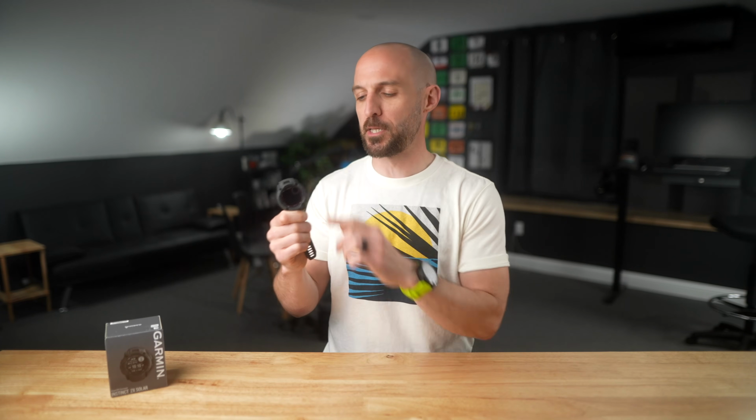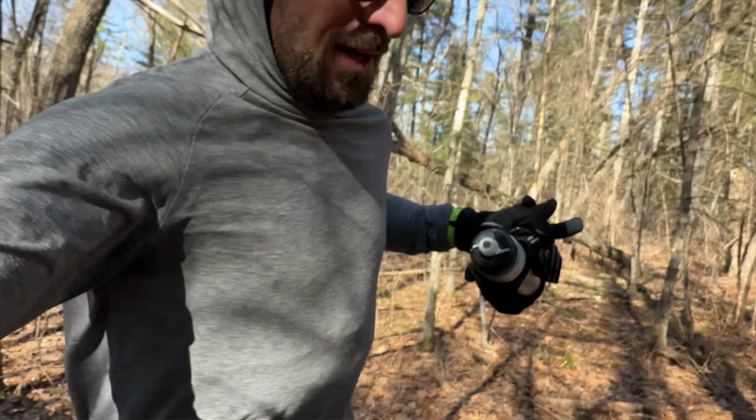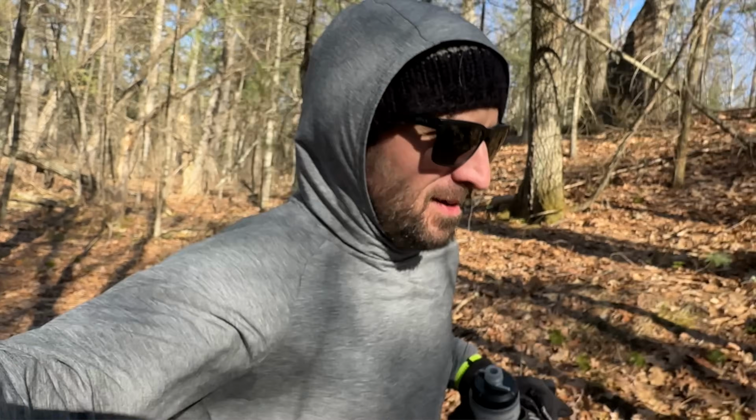To test the heart rate sensor on the Instinct 2X, I've taken the watch on a whole bunch of different runs while also wearing the Garmin Epix Gen 2 paired to my Garmin HRM Pro chest strap, which is an ECG sensor and really accurate, so it's a good baseline of comparison.